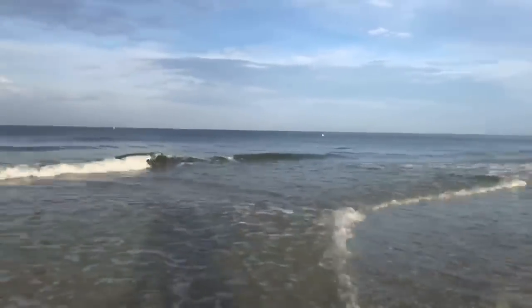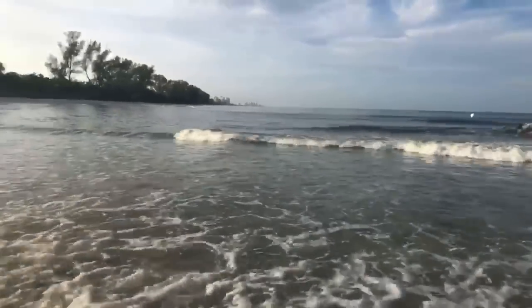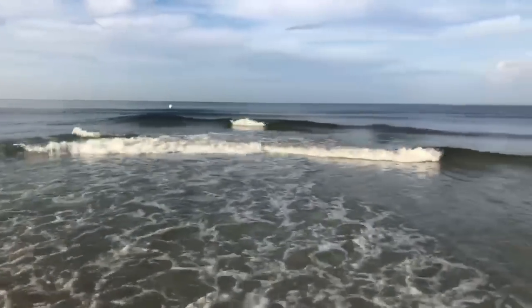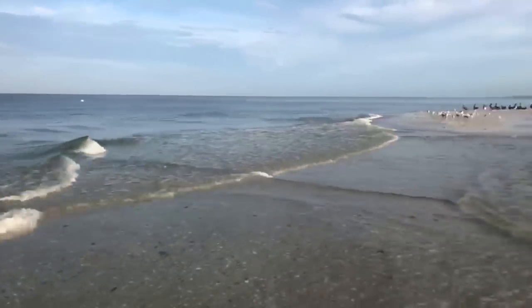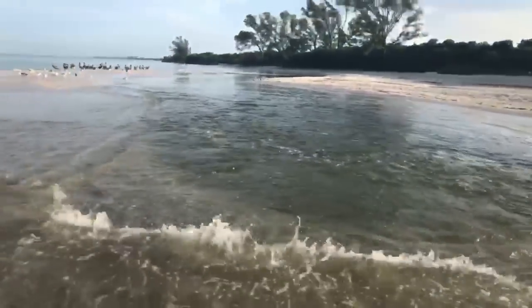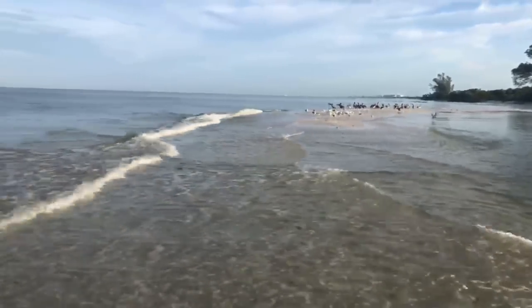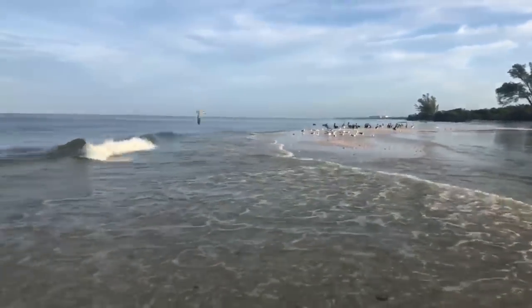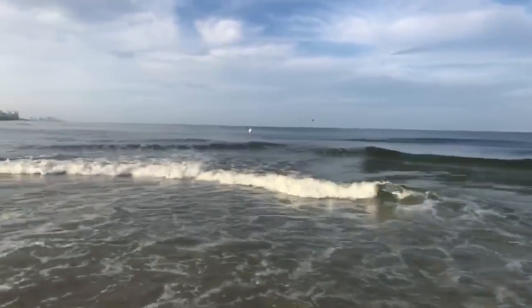Whoa. I just stepped on a piece of sand right over here, and I actually sunk up to my knees. Kind of freaked me out there for a minute. Whoa. I'm actually going to turn around and go back. It's very, very soft out here.